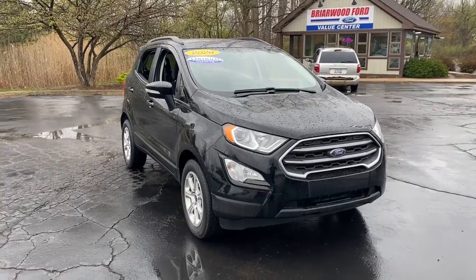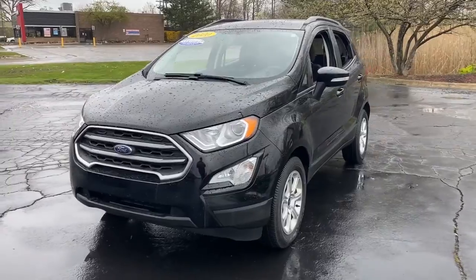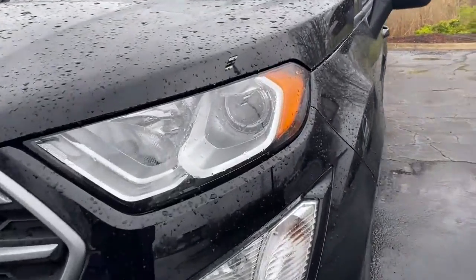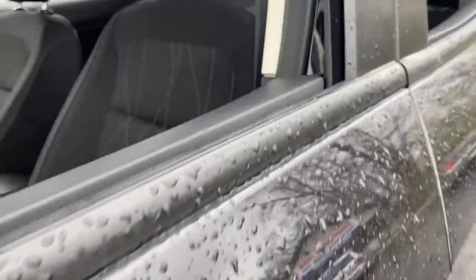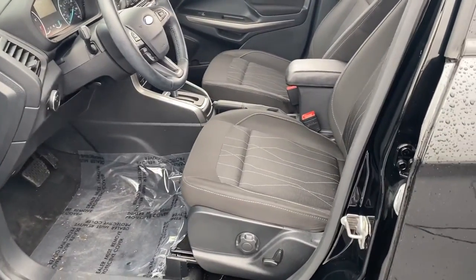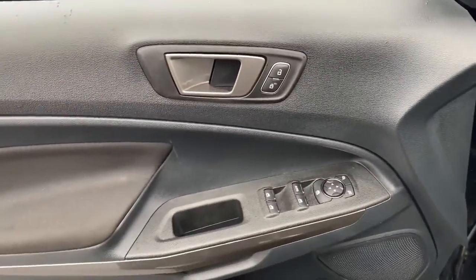This could be the car for you. The 2020 Ford EcoSport. With less than 25,000 miles on the odometer, this vehicle provides excellent value. Here's a Ford EcoSport, the small SUV that's big on technology. Passenger friendly, maneuverable, stylish, and great for hauling cargo. It's an ideal family car.